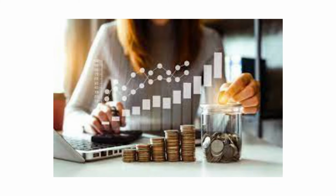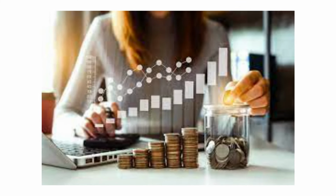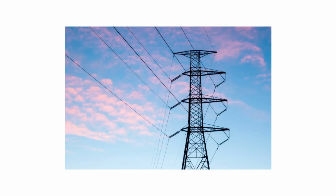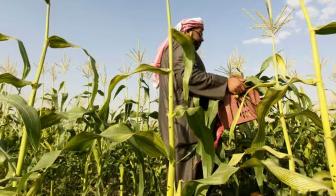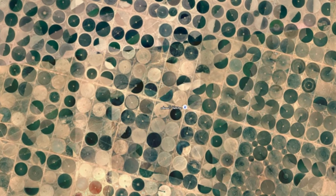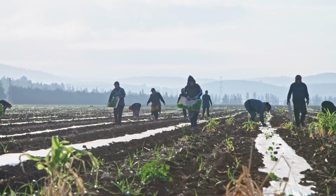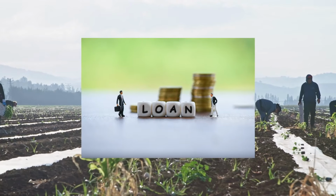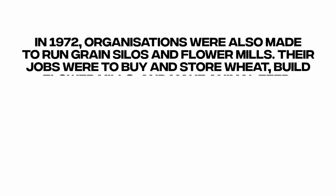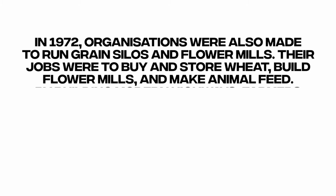The rules for investing that were put in place in April 2000 went even further to give investors more reasons to do so. None of this would have been possible without the work of the country's Ministry of Agriculture, which made policies that helped local farmers and boosted the Saudi Arabian agricultural sector. It continued to help farmers get the most out of their farming by giving them interest-free loans and subsidies. In 1972, organizations were also made to run grain silos and flour mills. Their jobs were to buy and store wheat, build flour mills, and make animal feed.